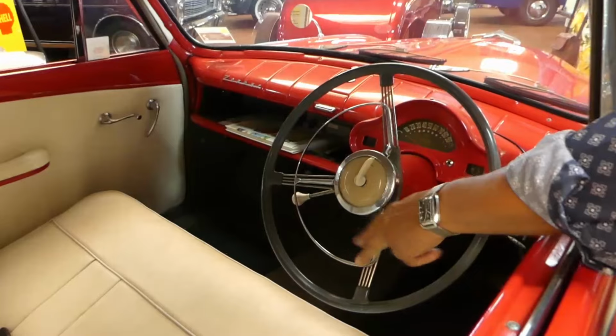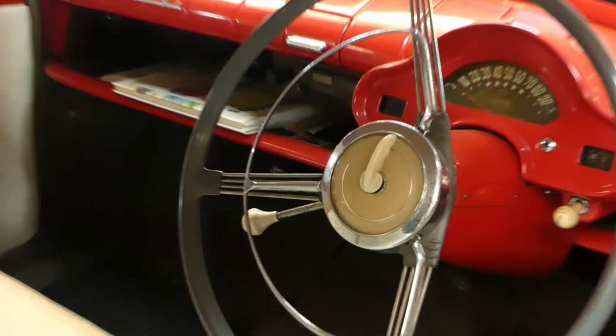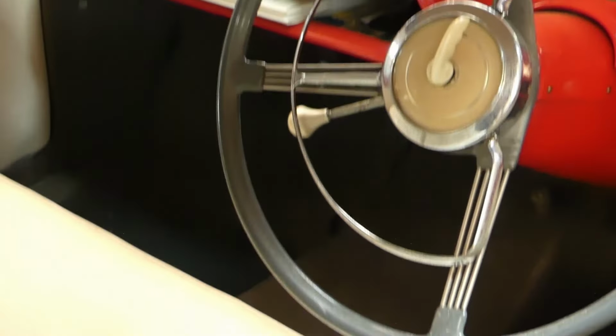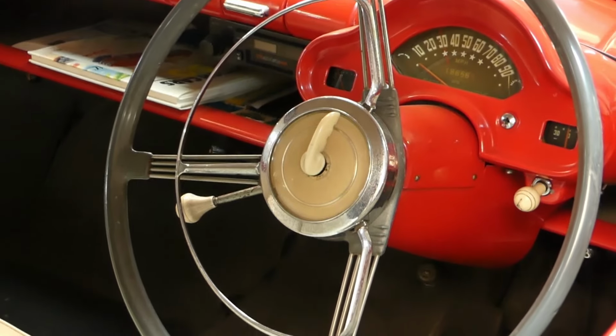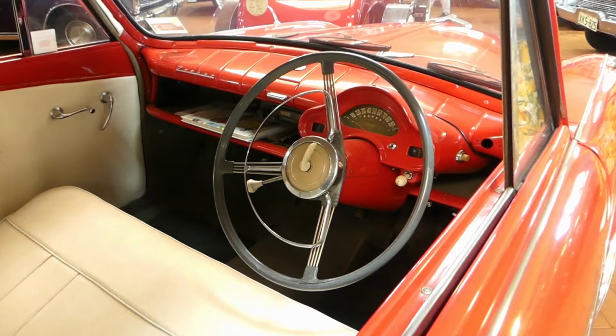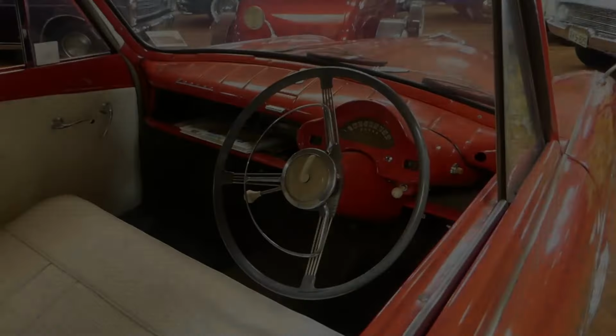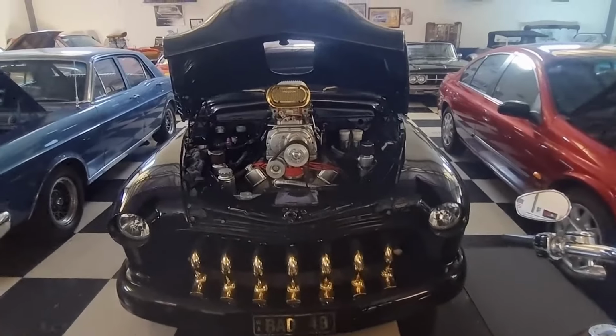That's the horn. I won't touch it; it'll go off. And that's the indicator, right in the middle there, and it's not self-cancelling. And that's the horn, which is a bar, the ring. You've basically got to be a ninja to steer the car and indicate all at the same time. And if you had to blow the horn. Well, this thing's got more grunt than a handful of bran muffins.